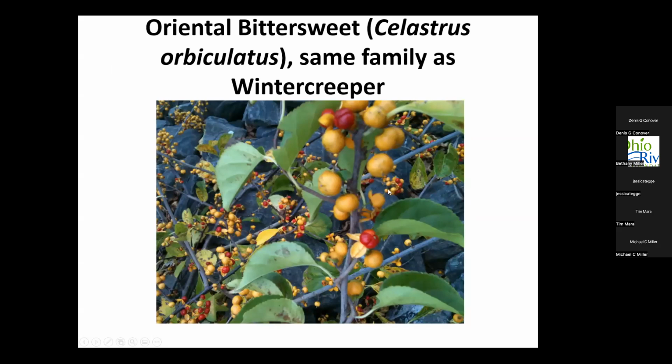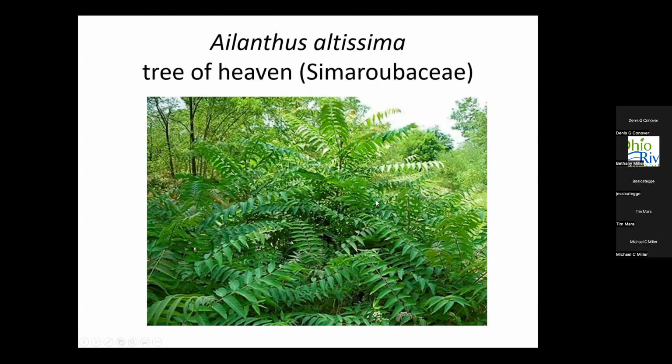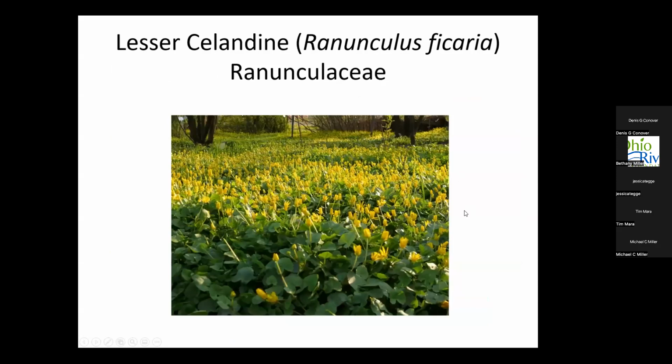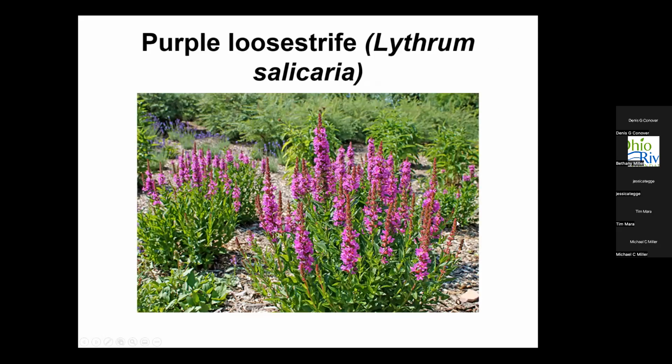This is the Oriental bittersweet, which is highly invasive. It's in the same family as the winter creeper. Tree of heaven. There are a couple species of Asian wisterias that are quite invasive. Lesser celandine is becoming more and more abundant every year around here. This is one you'll find along the Mill Creek and the Ohio River. This is the purple loosestrife.